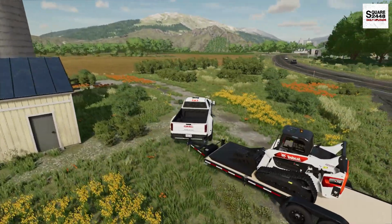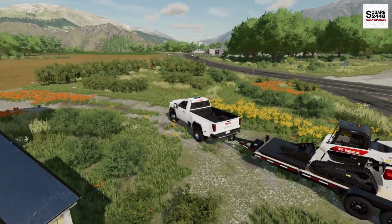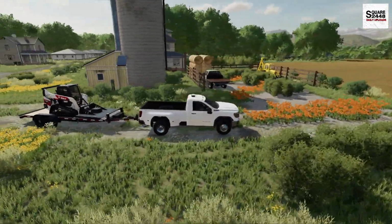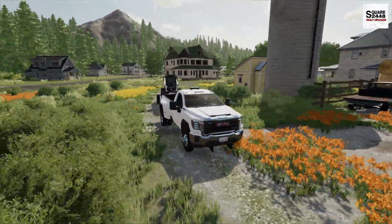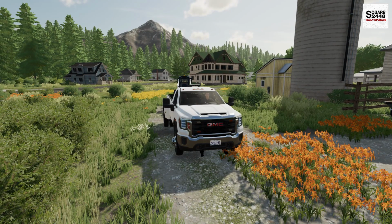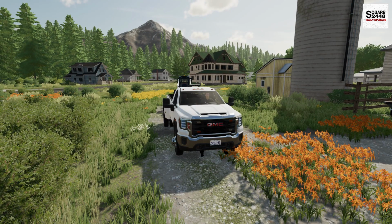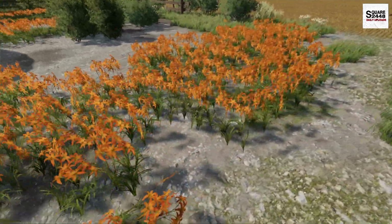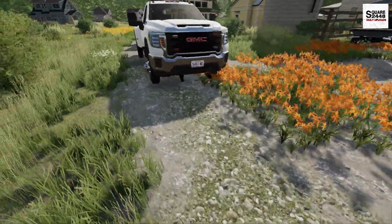But here we are at the property. It was kind of close to the shop, but look at this, guys. He said that no one lived at this house for, I think, 20 years since 1999, which is actually, let's see here, 23 years this place has been abandoned. But look at that, guys. There's stuff growing in the gravel driveway.